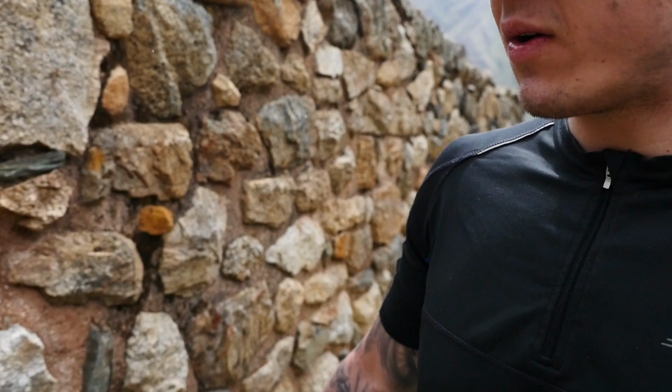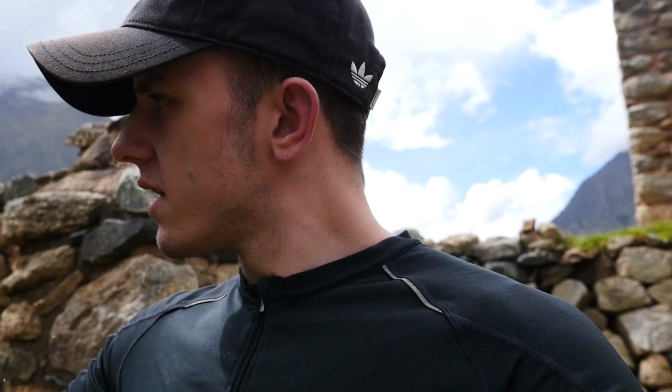So we've just stopped off on our route here on the Inca Trail. Come across some Inca lookout house here. And you can see from the architecture how they used to get big rocks and have to fit them with all the mortar. Check out the view over here.